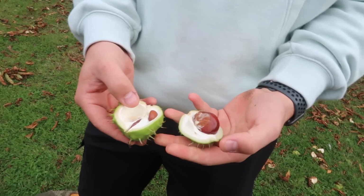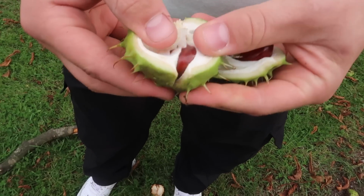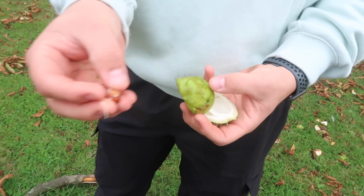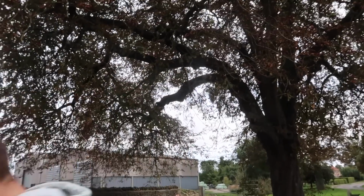That's got three in it. Oh wow. Oh my God. Three conkers. Who knew two 26-year-olds could get so excited? No, one 26-year-old. No, I don't want that one, sorry. It's a bit small. Come on, let's have some more.